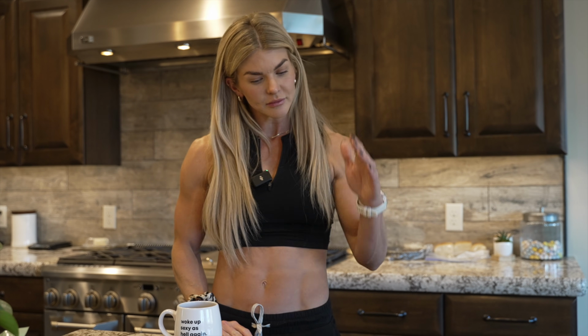I've been playing with it to try and find the perfect ratio for me. So with me getting back into training more, I needed to up my protein. So right now I'm following more of like a 160 protein, 155 carb, and like 55 to 60 fat.